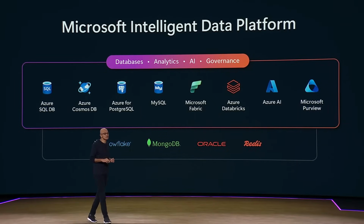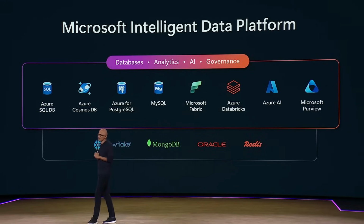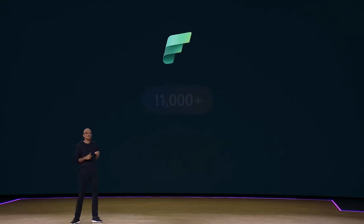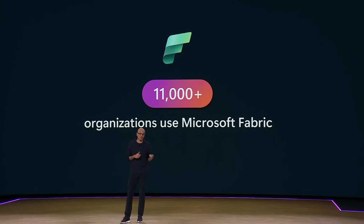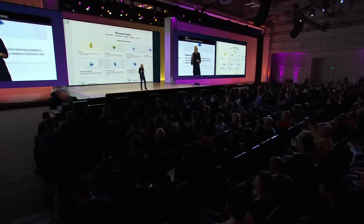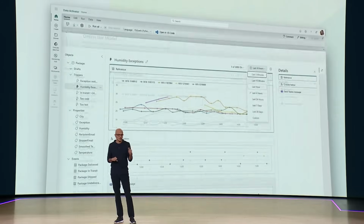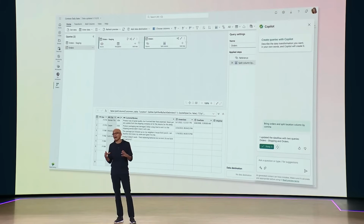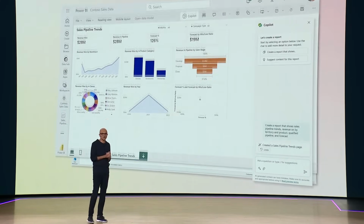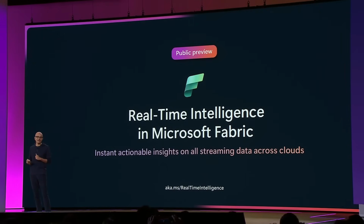We've also added AI capabilities to all of our operational stores, whether it's Cosmos DB or SQL or PostgreSQL. At the core, though, of the intelligent data platform is Microsoft Fabric. We now have over 11,000 customers, including leaders in every industry, who are using Fabric. It's fantastic to see the progress. With Fabric, you get everything you need in a single integrated SaaS platform. It's deeply integrated at its most fundamental level, with compute and storage being unified, your experience is unified, governance is unified, and more importantly, the business model is unified. And what's also great about Fabric is that it works with data anywhere, right? Not just on Azure, but it can be on AWS or on GCP or even on your on-premise data center. And today, we are taking the next step. We're introducing real-time intelligence in Fabric.